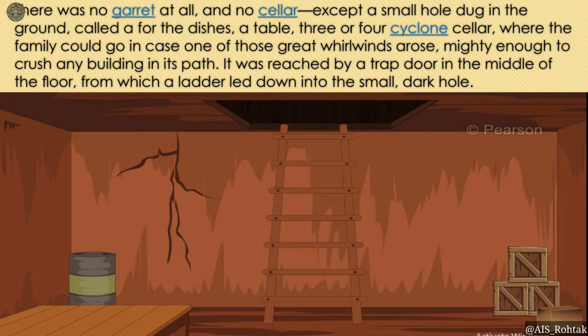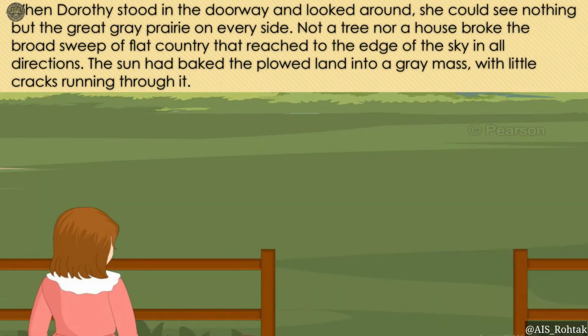It was reached by a trapdoor in the middle of the floor, from which a ladder led down into the small, dark hole. When Dorothy stood in the doorway and looked around, she could see nothing but the great grey prairie on every side. Not a tree nor a house broke the broad sweep of flat country that reached to the edge of the sky in all directions.